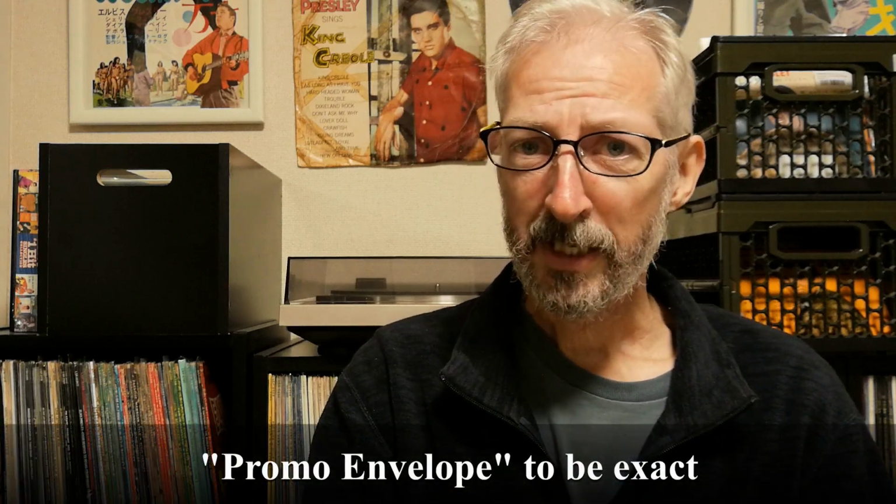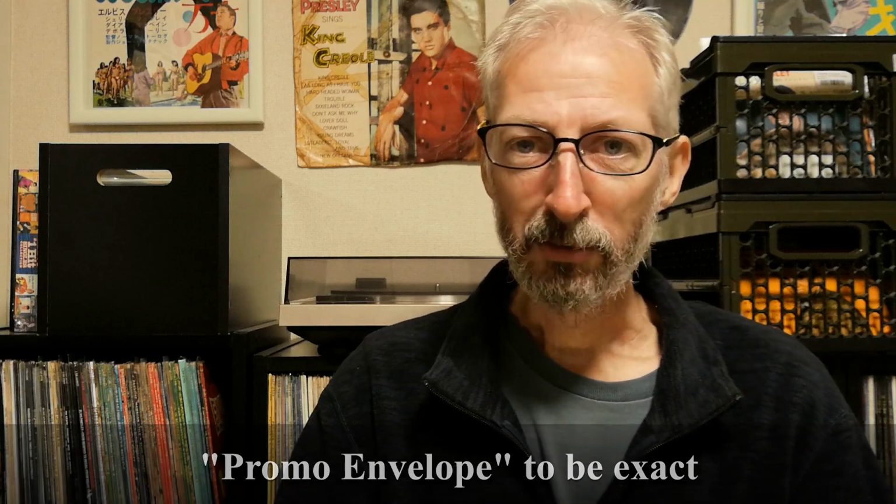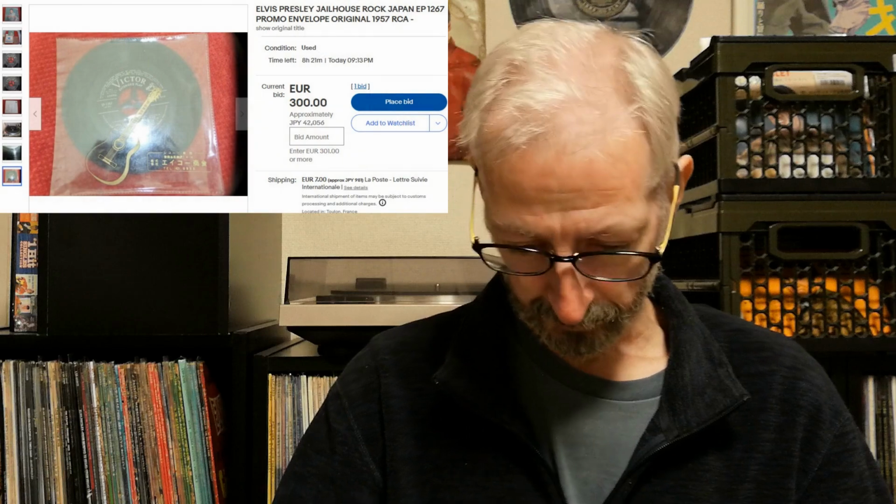Recently on my community page, I posted something about an eBay auction for a Japanese EP, a very rare EP from the 1950s. And what interested me about it was the seller insisted that the EP came with what he called a promo bag. I was very intrigued by this promo bag, but when I looked into it, I discovered that it was nothing more than a shop record bag.